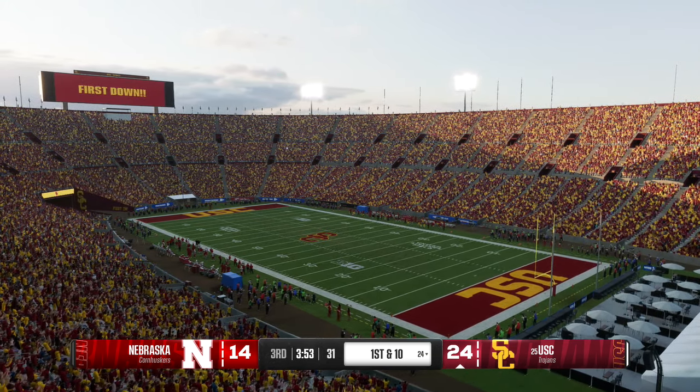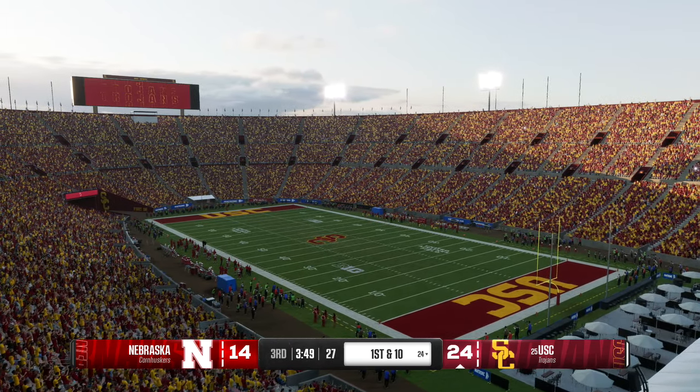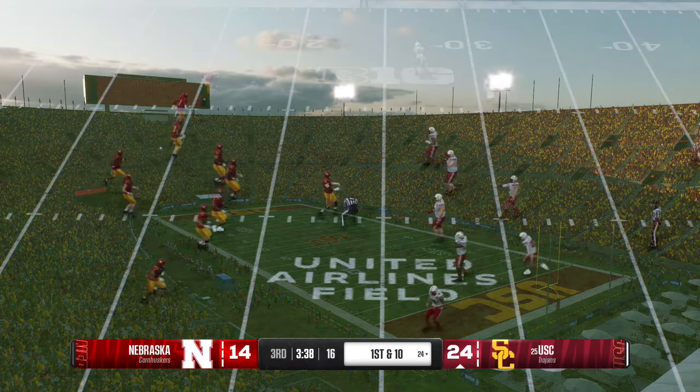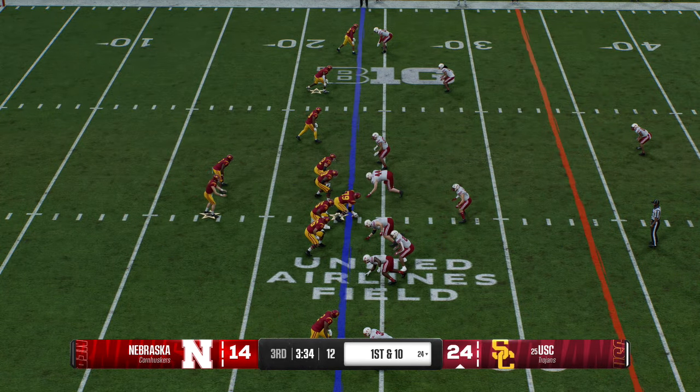Boy, this offensive line, you've got to tip your cap. They've done everything you would ask of them in taking care of this quarterback. They do it again here on third down, working with that lead. You know the pressure's coming, and they deliver.